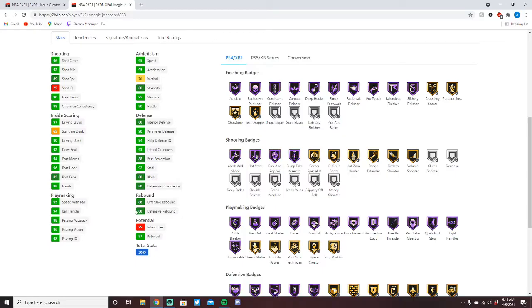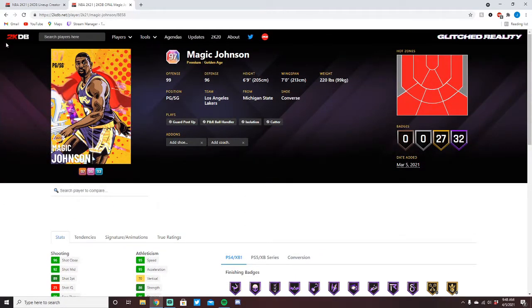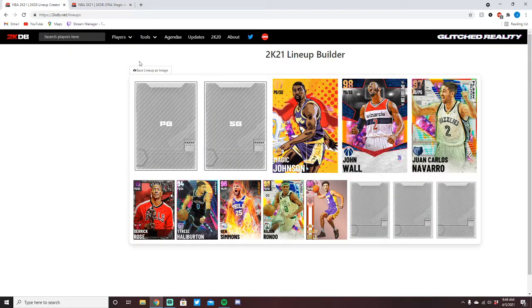For whatever reason, Magic Johnson is one of those cards who just can't run if you're running in a straight line, but off the burst, he is ridiculously fast. So, despite the shortcomings of this Magic Johnson card, I still believe he 100% deserves to be the third best point guard in the game. And I have used this Magic Johnson card a lot, and I love him.